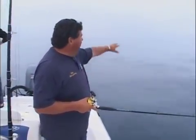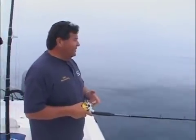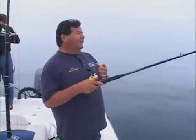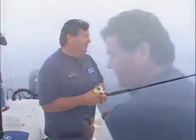Oh, we just got to the spot. We're about 9 miles off the beach from Long Beach, and right on the edge of the 150. You can see the oil rigs down the coast a little bit, and the Sierra is right here in front of us. And I just got my bait to bottom, and I'm already bit.